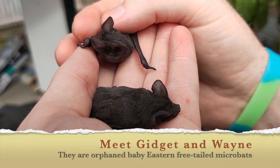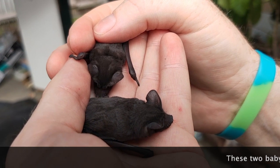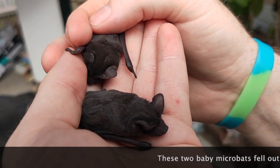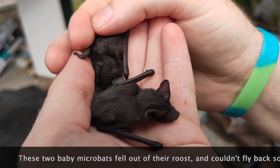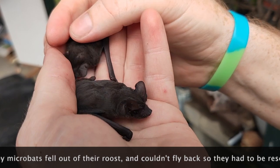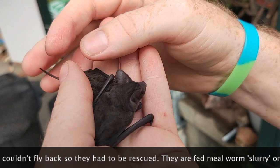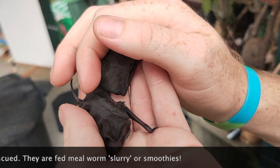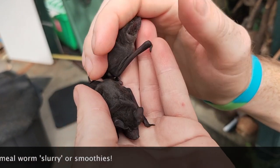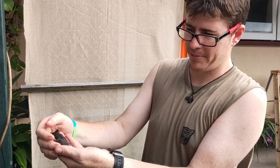Okay, so this is Gidget and Wayne. These are Eastern Freetail bats. So as you can see, a lot smaller than the Northern Freetail we had before. And these ones are all misadventure. So they've actually fallen out of the roost, too young to fly. So they're still on what we call a slurry meal, not quite ready for mealworms just yet. Their teeth aren't quite developed enough. They will get a little bit bigger than this, but not too much more. And a real little handful, these two. Boy and a girl.